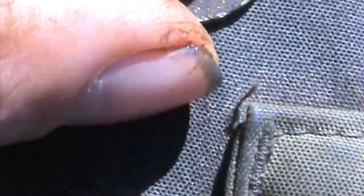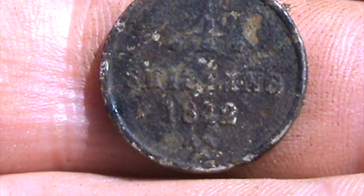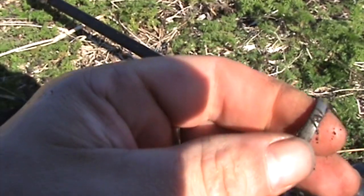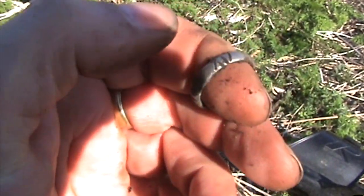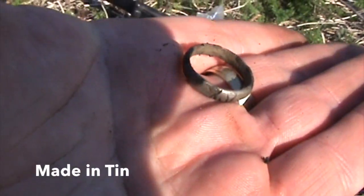Next find, 4 shilling, 1842. Yep. Next find is a ring. Look, silver. Nice. Yep.